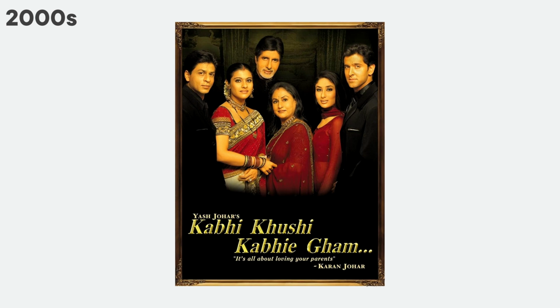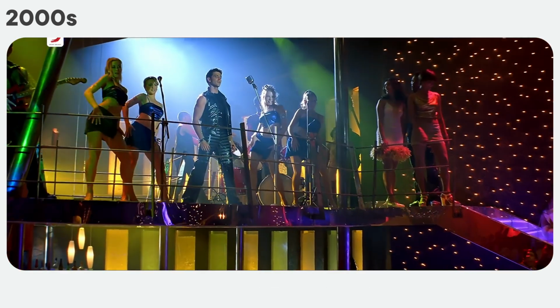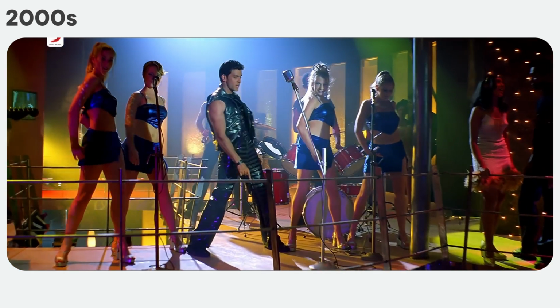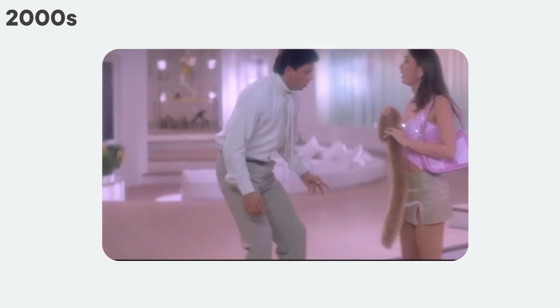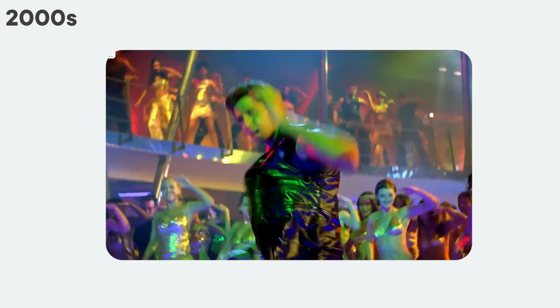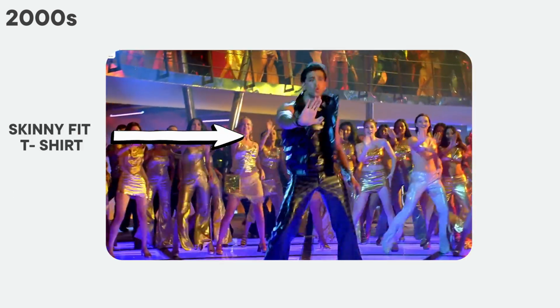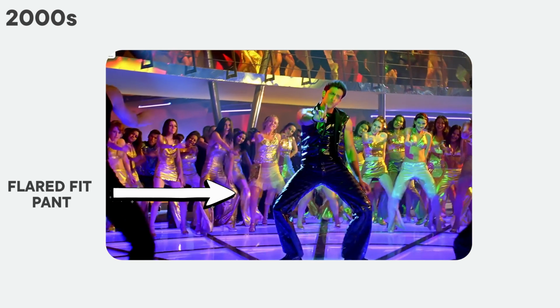Let's jump to another very famous movie, Kabhi Khushi Kabhie Gham. We see here Hrithik Roshan also wearing slimmer fits and not much of the looser fit, whereas his older brother Shah Rukh Khan is still rocking a more relaxed and looser fit. Hrithik Roshan is wearing a super tight t-shirt, I think it's leather, but look, his pants are super flared.